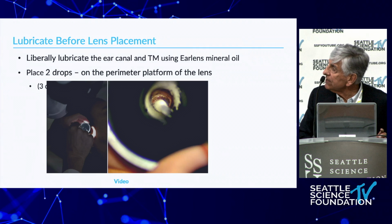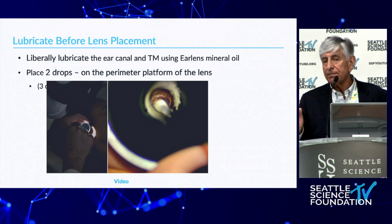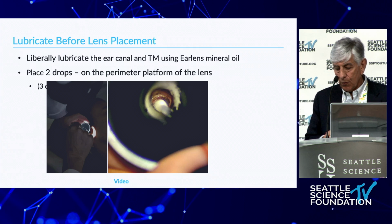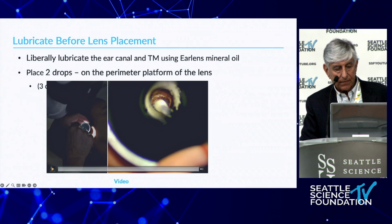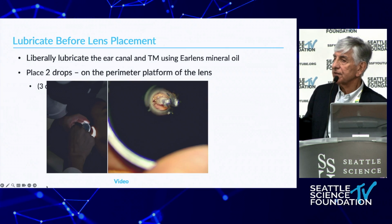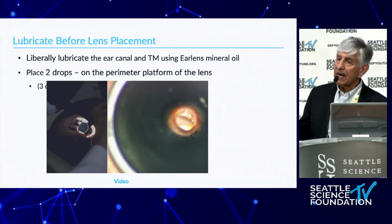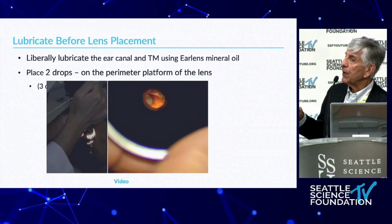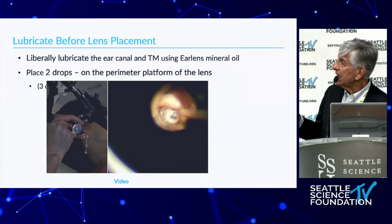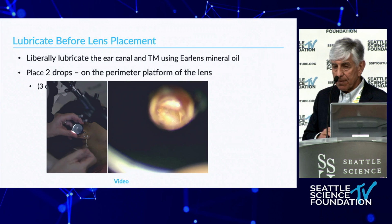To place the Earlens, just like a contact lens that has to be very lubricated, we lubricate this. You have to clean out every speck of ceruminous debris and epithelial debris. We use oil on a cotton tip, and we oil the tympanic membrane so that the medial ear canal wall and the tympanic membrane are just kind of moist.